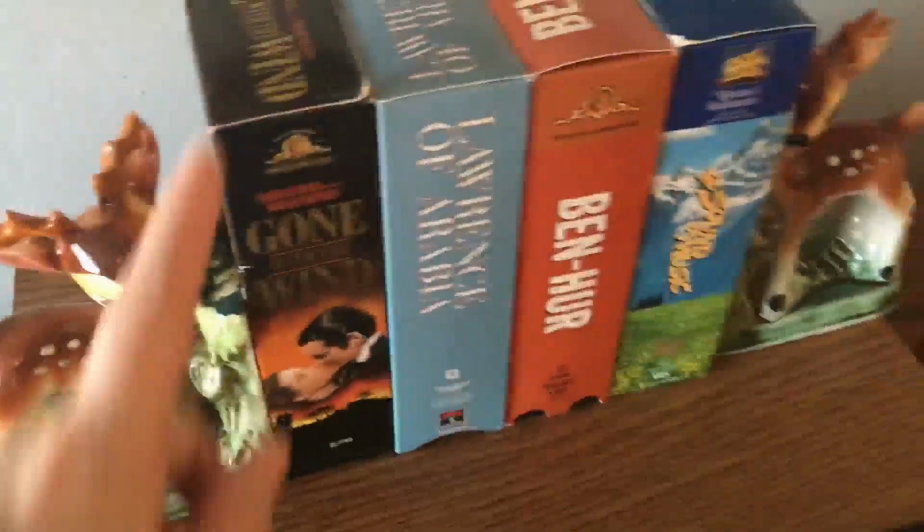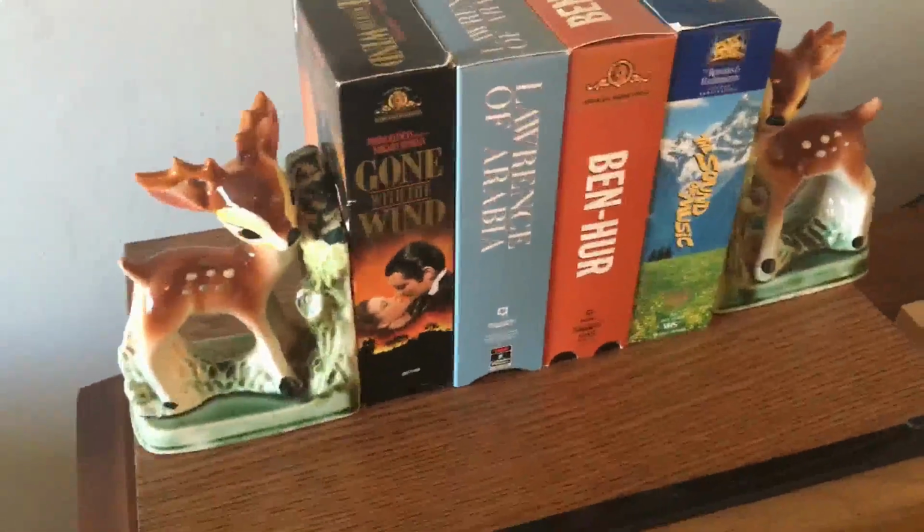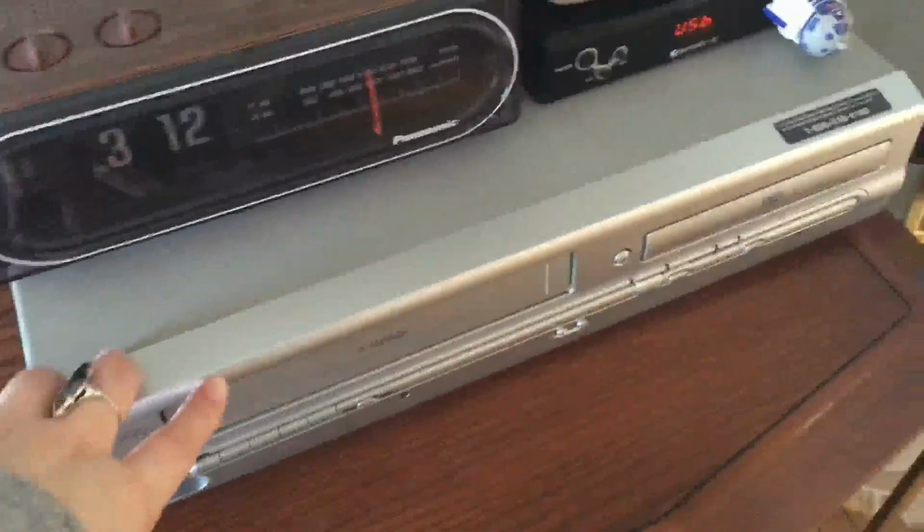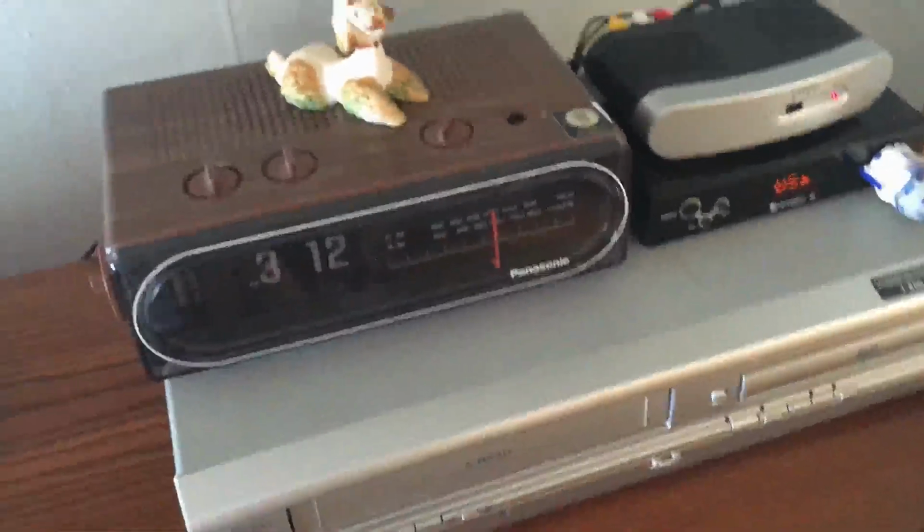Up here I just have VHS. One of my favorite things to do is watch old movies on this TV in this room, and I have a bunch of old movies from the 50s and 60s that I keep in that one. And then I showed these in a haul, these little reindeer, which is cute. And then these are too big to fit in these kinds of holders, so I just have them out there for now because I wanted to watch them. And over here I have this little, I think these are from the 70s. And then here I have this VCR DVD combo. I don't really have any DVDs, but obviously I use the VCR part. I've had this for a really long time.